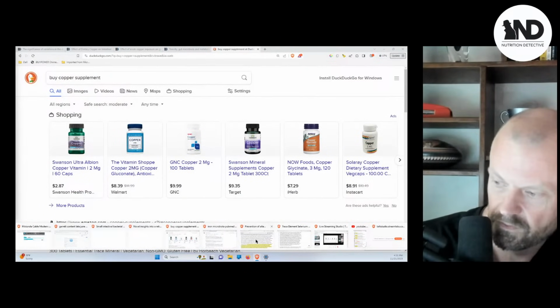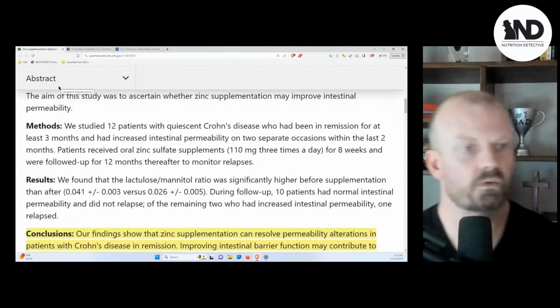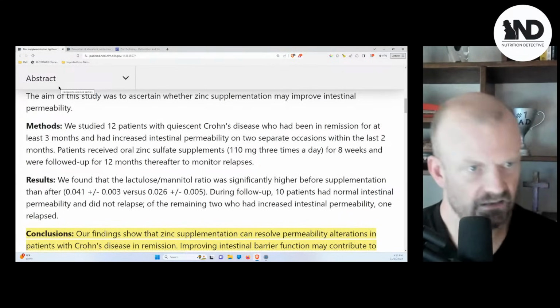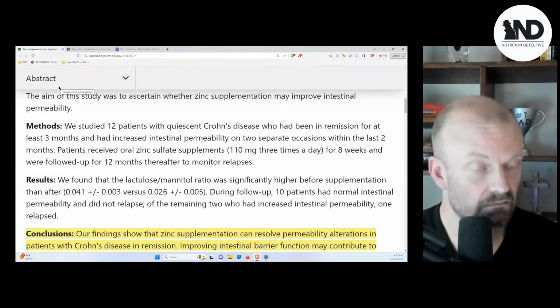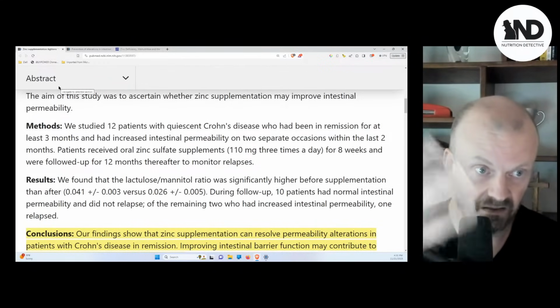So let's move on. What are we on now? Oh, zinc. So now we're going to go into the good stuff. What do we tend to do now? I will tell you, I don't think I have magnesium researched. I'll probably do that as we go. I go over typically magnesium, potassium, zinc, selenium.